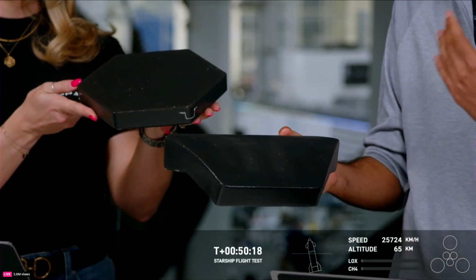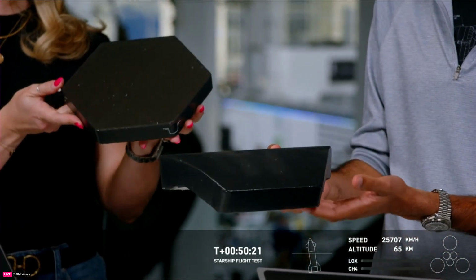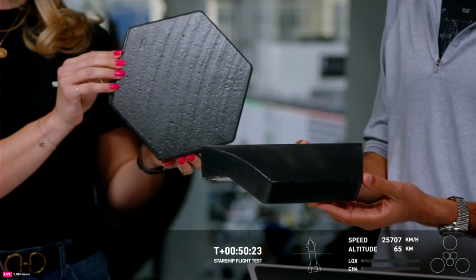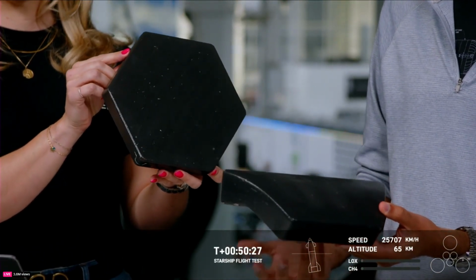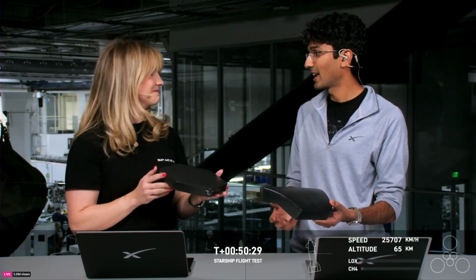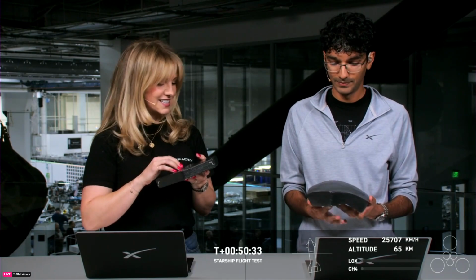Like you said, Kate, 18,000 of these tiles around, and they're doing the work to make sure that the structure of the vehicle doesn't carry all that thermal load so we can recover the vehicles eventually and get to rapid reuse on them. They're really lightweight. They sound a little different than I would have expected them to, but they are ceramic. And these are what's helping Starship survive through this period of entry.